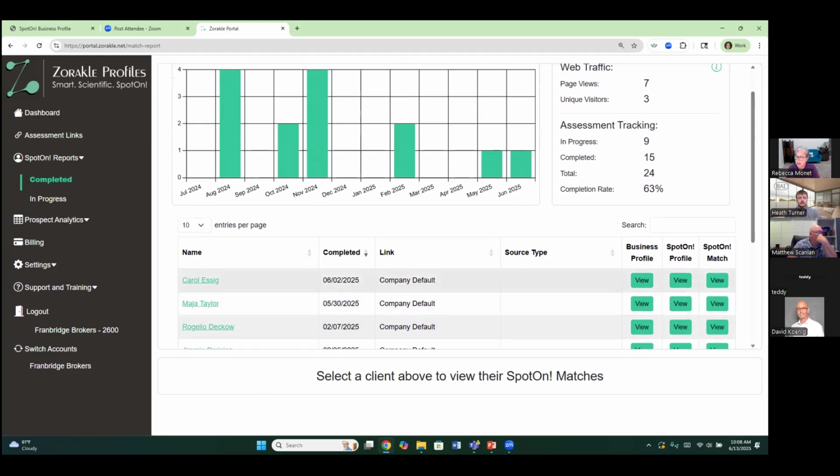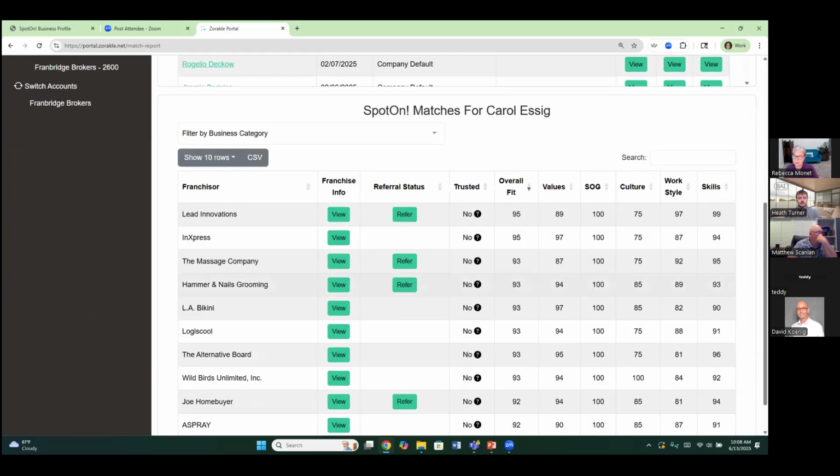So the Spot On match will match your candidate to franchisors wherein we have completed that franchisor's audit. We've assessed as many of those franchisees within that system as possible. We've generated a blueprint which shows the franchisor how the top, mid, and low performers may be similar or may be different. And then from there, they get an 80+ page report that shows them all of those details.